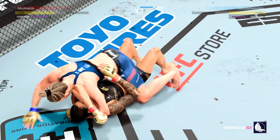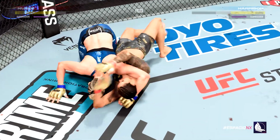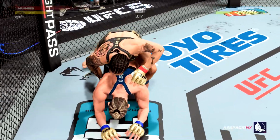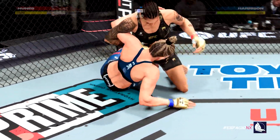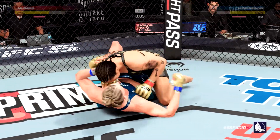Arm triangle attempt here. Nice arm triangle setup. Ooh, looks like she's got the arm triangle choke. Real tight pressure on this choke, John. Oh, how good is that as she gets out? She is so aware on the ground, and she escapes a deep submission attempt. Nunes ground and pound from half guard now.